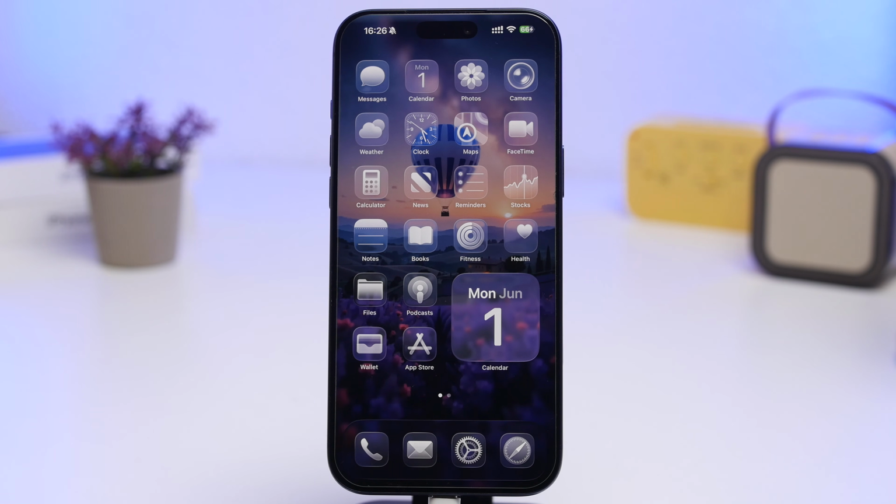So yes, if you have like a test device or a device that you don't actually use, go ahead and install it on day 1. If you're trying to install it on your daily driver, I suggest that you wait for the public beta of the new iOS 27.